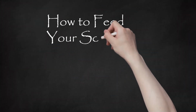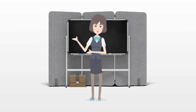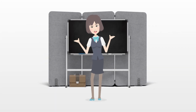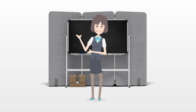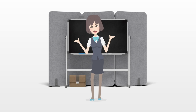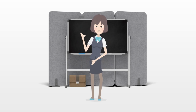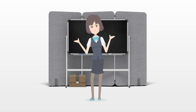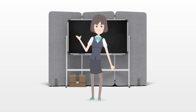How to feed your senior dog a healthy diet. When your dog gets a bit older, you do need to take more care with its diet. Older dogs don't digest protein as well as younger dogs, so your senior dog may need more protein, as well as protein of a higher quality, for instance. You may also need to change up your dog's diet a bit, depending on whether your dog gains or loses weight as it ages.